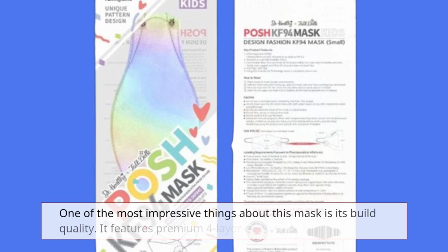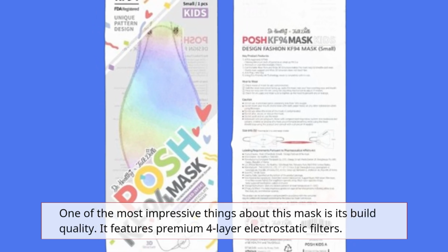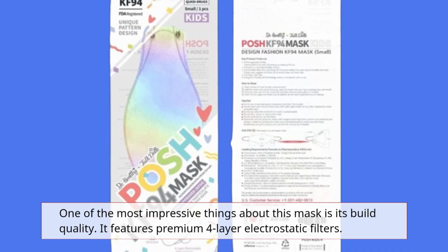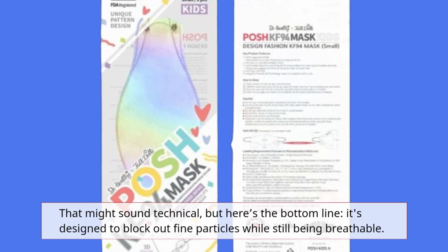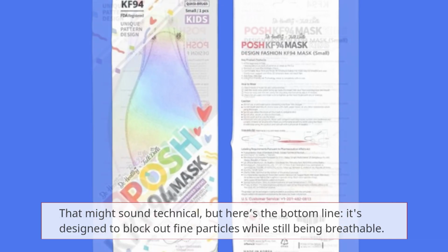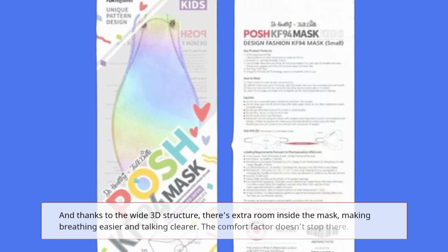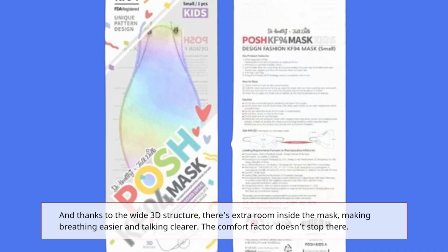One of the most impressive things about this mask is its build quality. It features premium 4-layer electrostatic filters. That might sound technical, but here's the bottom line. It's designed to block out fine particles while still being breathable. And thanks to the wide 3D structure, there's extra room inside the mask, making breathing easier and talking clearer.